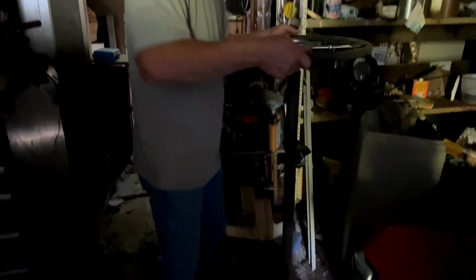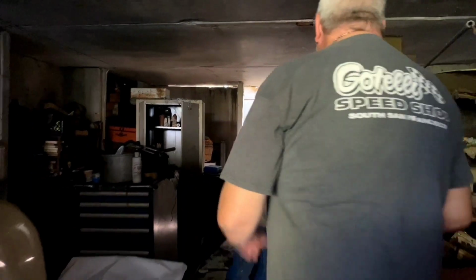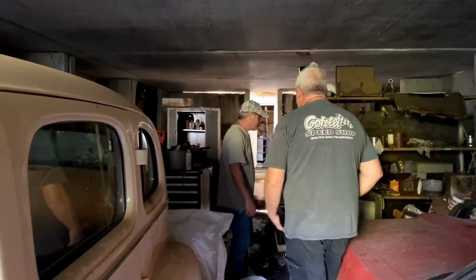Hard to find. I have the cheaper version of that in my '31 A. Oh, really? They had one that just had one little thing coming out to each side, and it just said Ford in the middle. That was the one that was like in the truck.